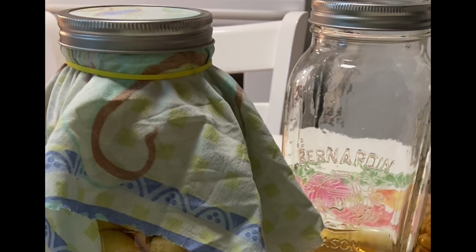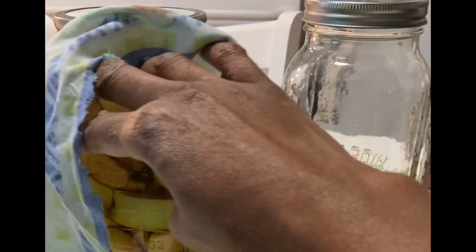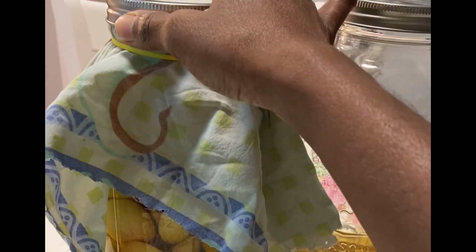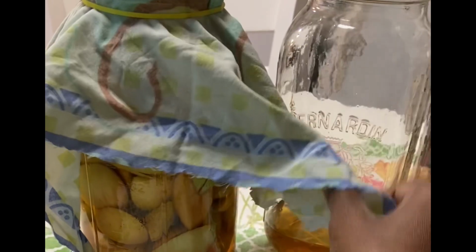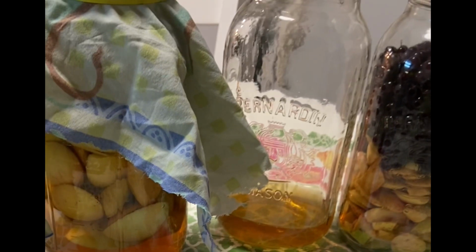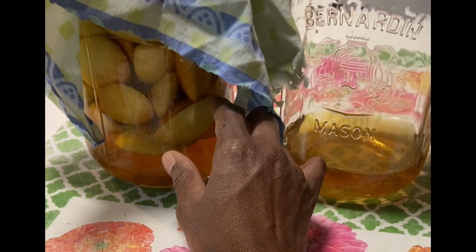What I forgot to tell you guys, you have to use a wooden spoon or a plastic spoon to stir the vinegar. After you do this, every 2 days you have to stir the vinegar. Stir it for 2 weeks, and then after 2 weeks you strain the pulp, the apple pulp, and then you put it in a new bottle, and then you leave it for another 4 weeks in the new bottle.